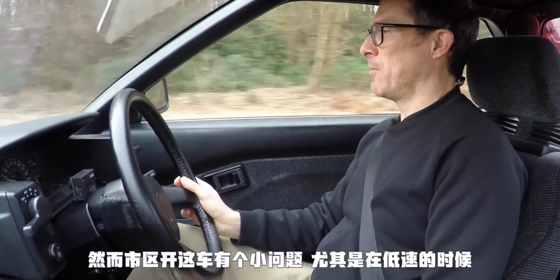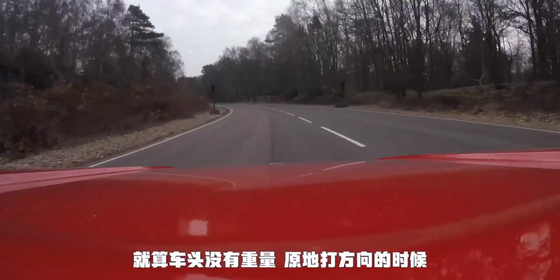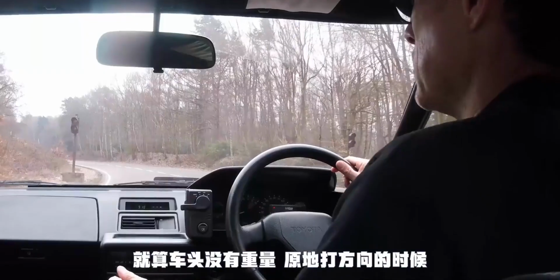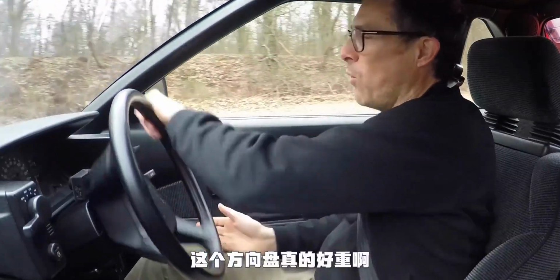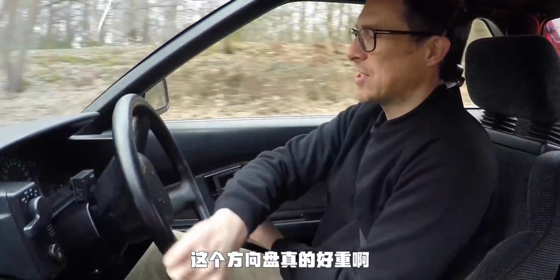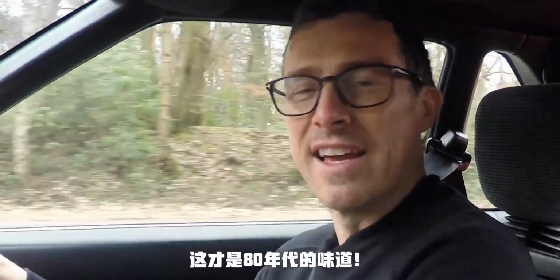There is a slight problem with this car in town, and it's when you're going really slowly. So even though there is no weight over the nose, if you're manoeuvring and you're stationary, it does require a little bit of effort to steer, but once you're moving a bit, it's not too much of a problem. That's what it was like though, driving in the 80s.